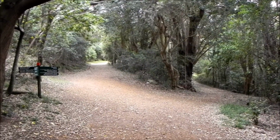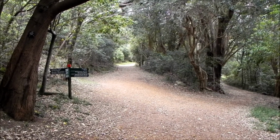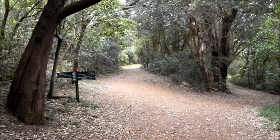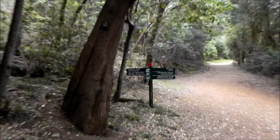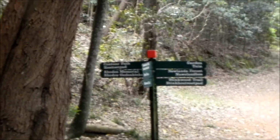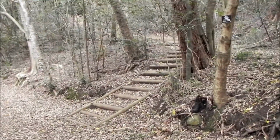Well, we've now reached the high-level road, which is the highest vehicular access point on the side of the mountain, and we're about to head off up to the contour path, and that'll be around this way. And there are the stairs that go up.